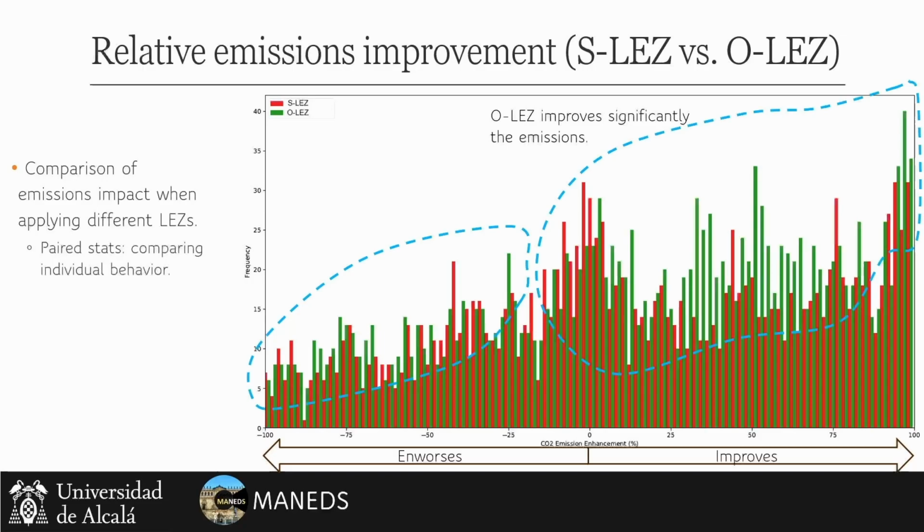Getting to the measures that we were considering, we need to consider in both ways the emissions improvement and also travel time improvement. So here you have paired statistics expressed in a histogram. Both scenarios, the standard LEZ and the optimized LEZ, are compared to an initial scenario where no LEZ is designed, so to have a baseline.